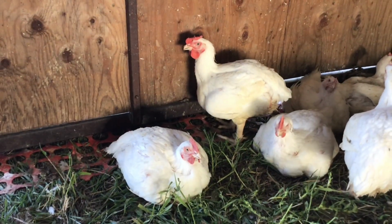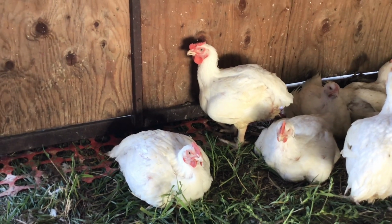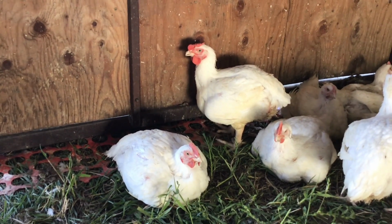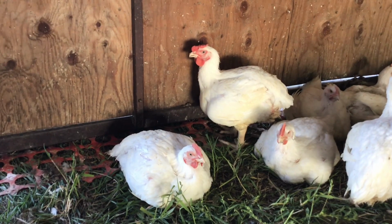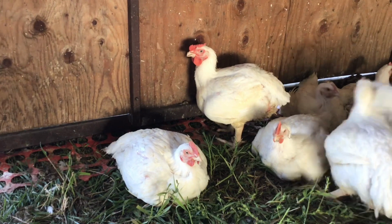As you see, these are older birds here, fully feathered out, beautiful looking birds. The cockerel there, the comb, nice red comb, nice red wattle. Just beautiful, beautiful looking birds.